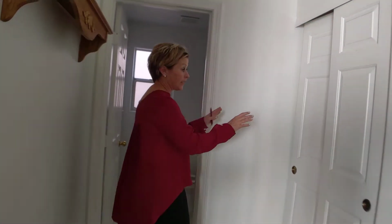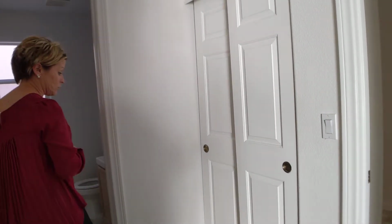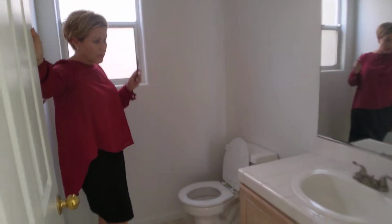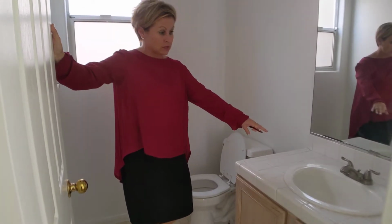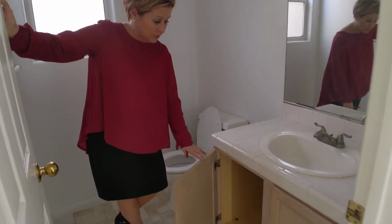That's that see-through pantry. I can't open it because this door is off a little bit, but I actually think that's a really good idea. So here in this bathroom, it's a half bath downstairs, but it is just way too old looking. We need to get new granite counters and a new sink. That'll be the same as what's in the kitchen. And we are going to have to paint these cabinets.